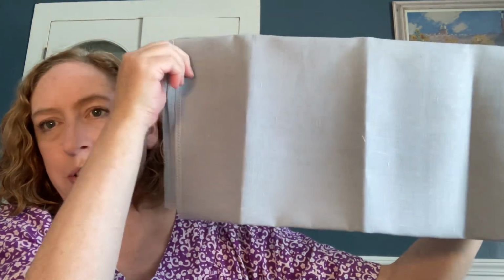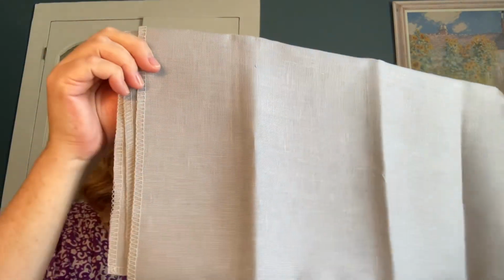So I have some ideas for what I want to do with that one. Really like that. And then this last one is 38 count Vermeer Blue by Legacy. I just love these blue fabrics. So I got a nice fat quarter of that. So that's exciting.